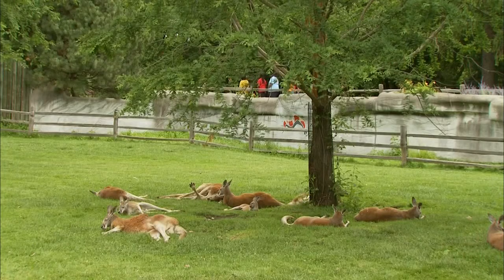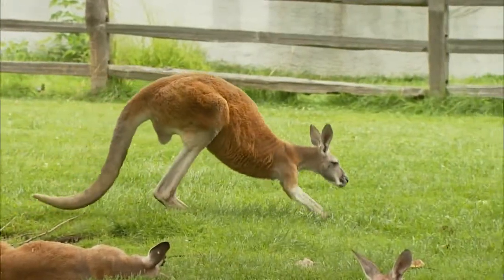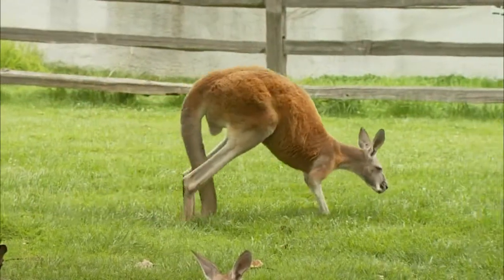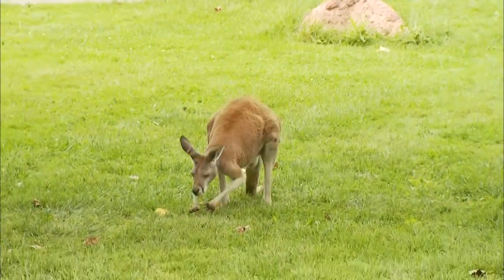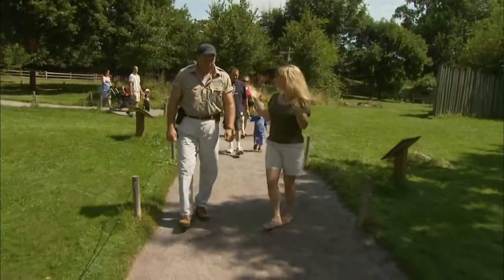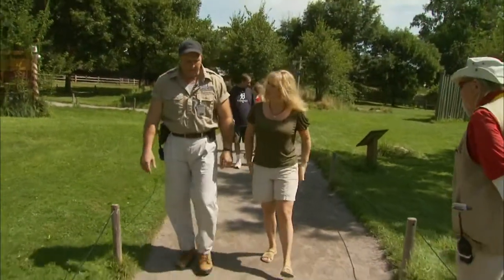If there's a time to see them being more active, what time would that be? Usually early morning is a good time to catch any animal when it's active, as the day heats up, and again, they tend to get more relaxed as the day goes on. But usually early morning is a good time to catch them. So now, is this exhibit open all year long, or is it just seasonal as well? It's closed during the winter time. So we are open every day except for during the winter.